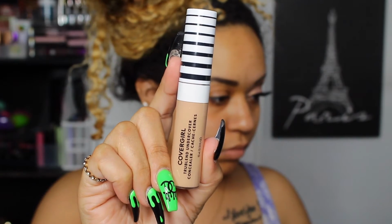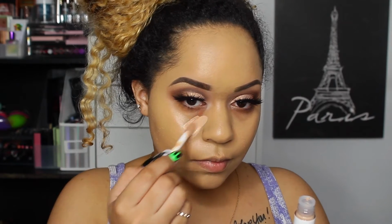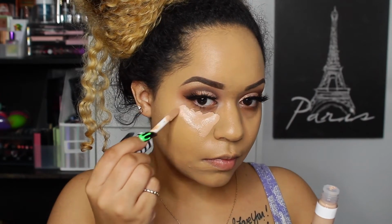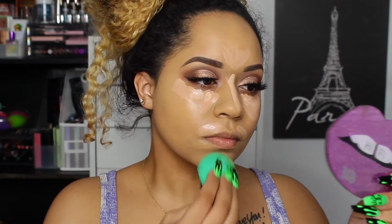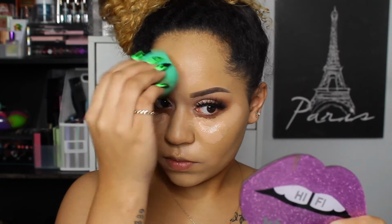Okay y'all, now here's my opinion on this concealer. I'm using the medium one, the M300 for this, and then I pop on some of the light shade just to give a little bit of brightness. I tried this foundation out in the sun, in the sweat, this concealer out, and y'all, it's amazing. It's like Shape Tape from Tarte, but not as drying at all, and I need that for my under eyes, so I really am obsessed with this concealer. Thank you so much, Covergirl, for sending this to me.